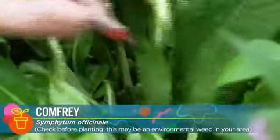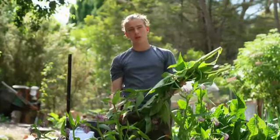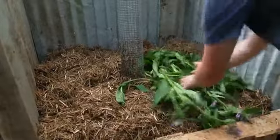Comfrey is a really great companion plant to a compost bin, but it could be a bit of a weed in your area, so make sure you check. I keep mine in check by pruning it and adding it to the compost. Adding diverse ingredients like this comfrey will help fire up the microbial life.